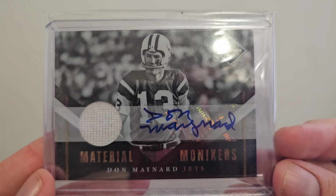Boom. Next would be, this is from 2010 Limited Football. So I was still collecting at the time. Nice game used jersey autograph. 4 out of 25. Don Maynard.